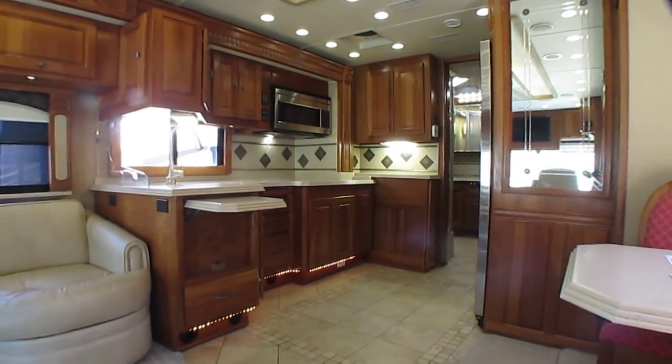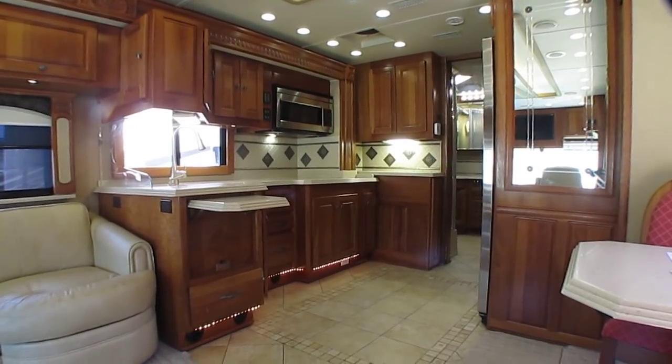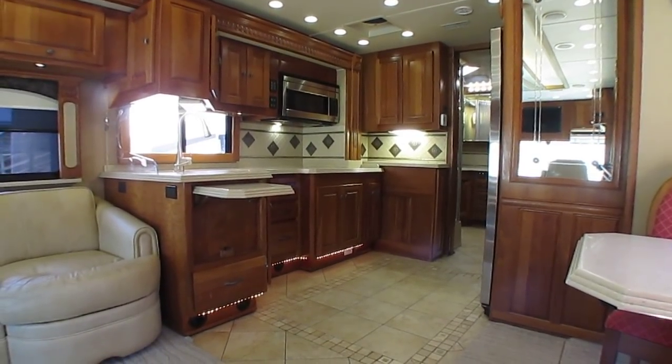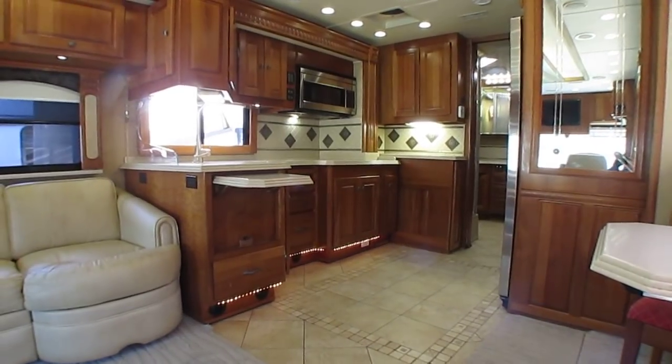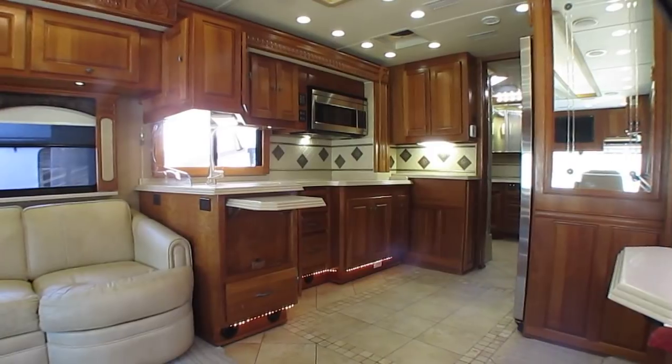And you would never guess the miles based on the condition of it. Anyway, folks, $89.9 includes that inspection. It will be cleaned inside and out after inspection. And keep in mind, the inspection is done after purchase. So after you pay for it, it gets in line to get checked out.